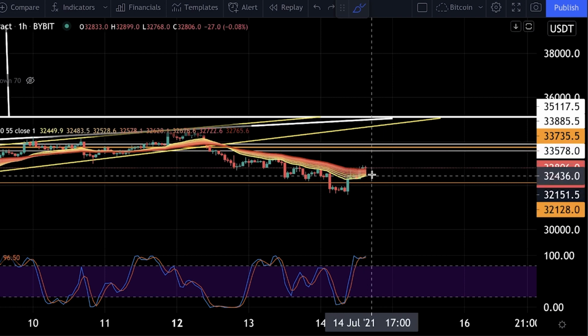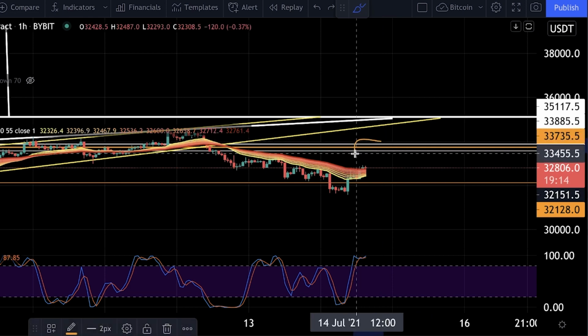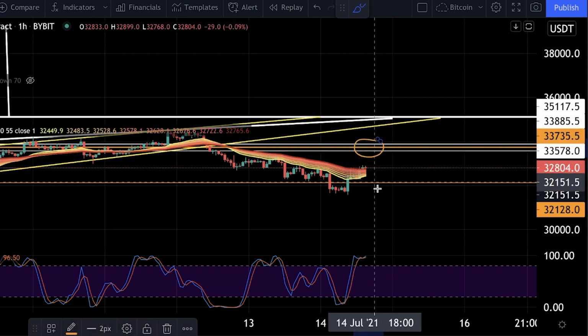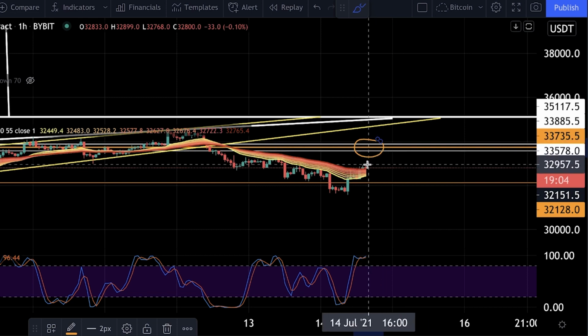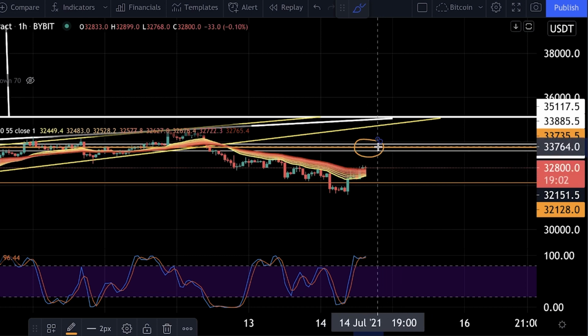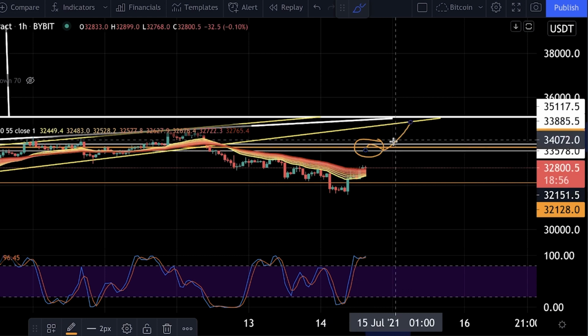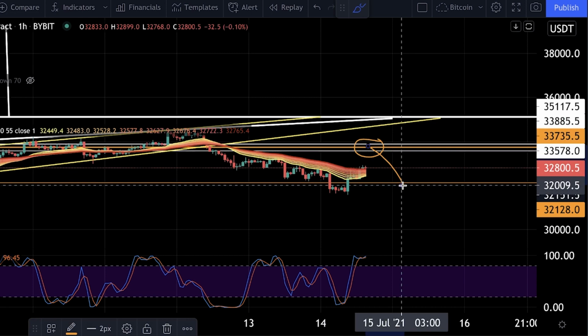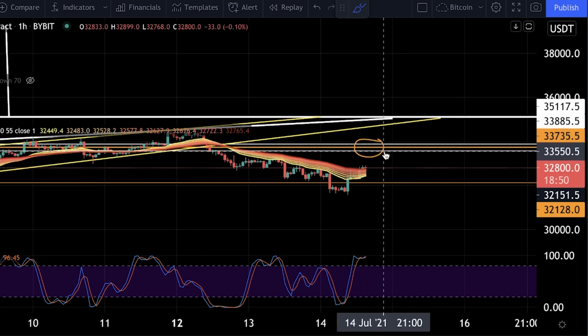For my long position that I have open right now, I will take profits once we run into this resistance section between 33,575 and 34,000, in that region. I'm going to take profits because I want to see what is happening once we get there, if Bitcoin is actually continuing its uptrend or will face a rejection to the downside. So I'd rather take my profits in that region and then reassess the situation.